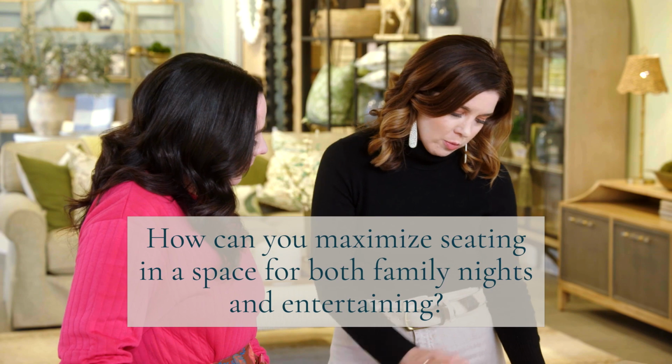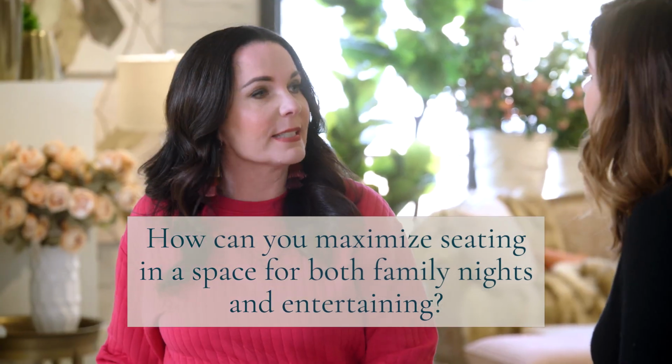Okay, so what are your initial thoughts? I'm thinking a sectional actually might be really good in this space. You'd be surprised. People generally will sit closer together on sectionals than they would on a sofa. It's almost an instantaneous conversation because you're facing each other. So I think that's nice for the engagement of the family. So you think like a U shape? Just an L shape. Okay.